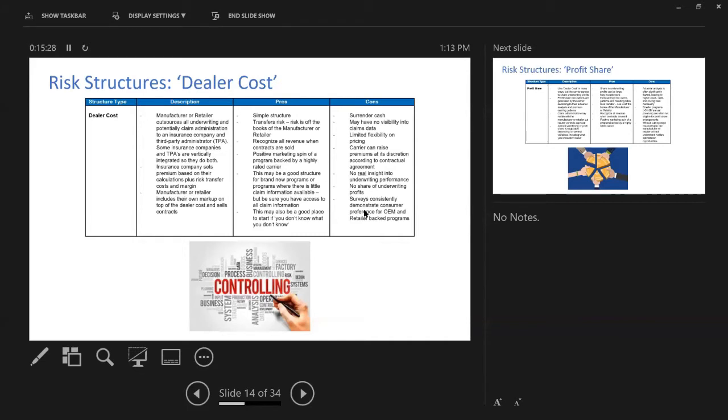But be sure to not make one of the mistakes that we see in the industry oftentimes, and that is, no matter how you set it up, never give away your claim information. Always make sure that whoever you do business with is contractually required to provide all the detailed claim information back to you, because if you don't, your ability to change structures or understand the business in the future is hampered until you can put your hands on that data. This may also be a good place to start if you don't know what you don't know.